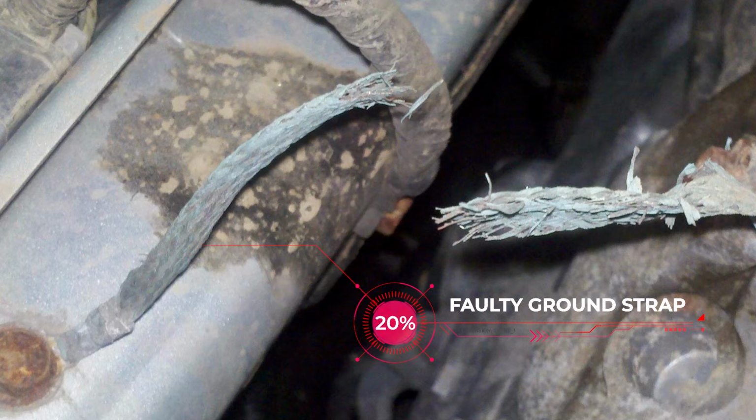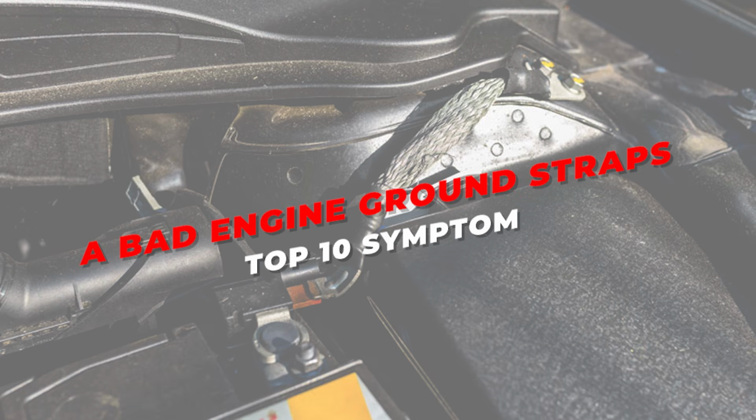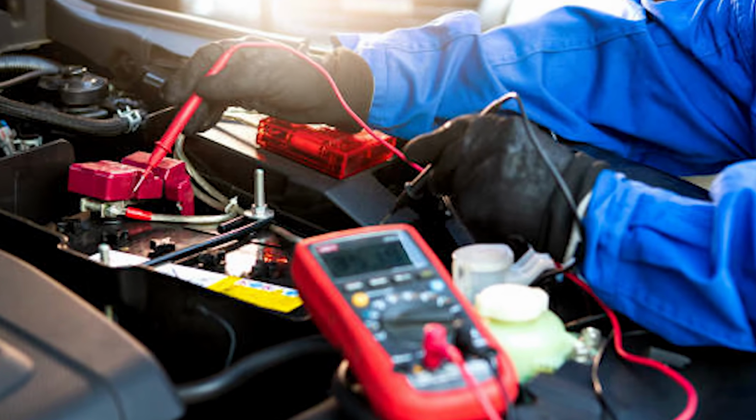Did you know that over 30% of unexplained car electrical failures are caused by a faulty ground strap? It's true. That small wire could be the difference between a smooth drive and a frustrating day with a dead engine. Today, we're breaking down the top 10 symptoms of a bad engine ground strap. And stick around, because I'll show you exactly how to test and clean your ground points, step by step.